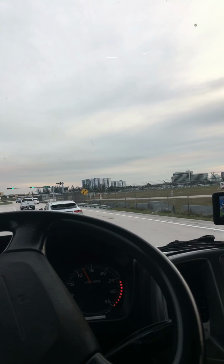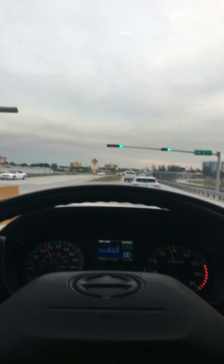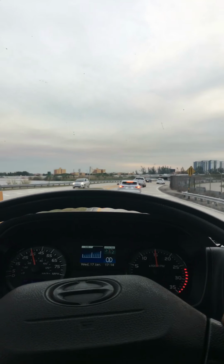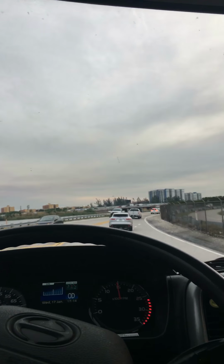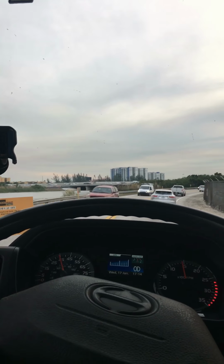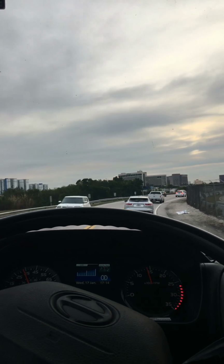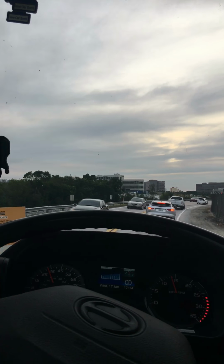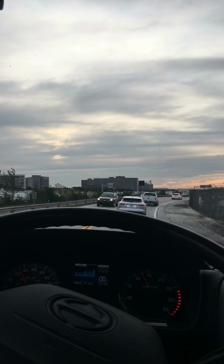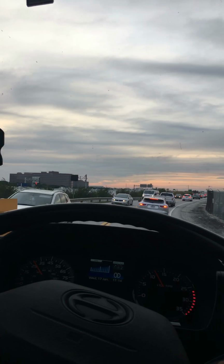Up ahead on the horizon, straight ahead, that's one of our main highways that connects the east side with the west side. It's the 836. And at this time, it's chaos to get on it. You will sit there in traffic for a long time. So this is why I always take this route. It's not that bad. At least you're moving here.